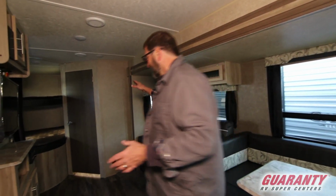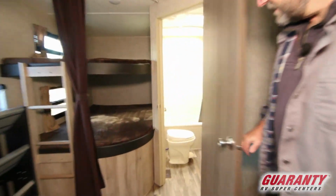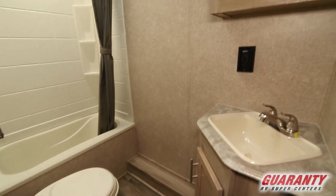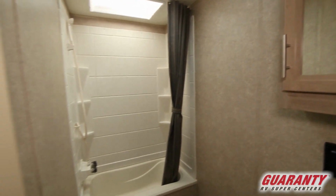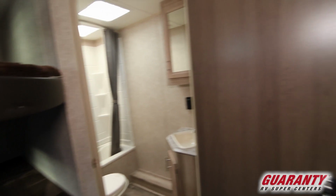Really good design. They took the bathroom space and put it in the very back. And really, you don't need a huge bathroom. You're not using it all that much compared to other parts of the trailer, so you want to be economical with that. And I love that it's out of the way, because that's why we have such an open design.